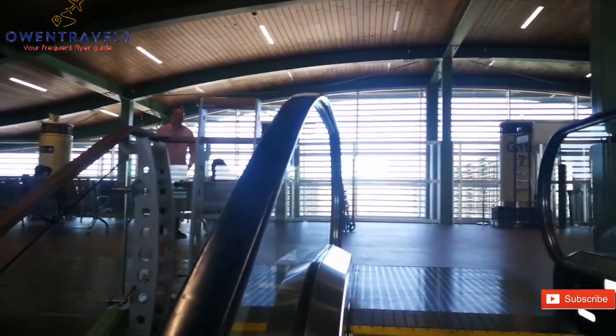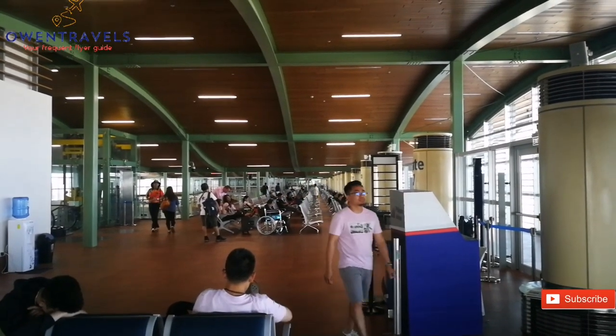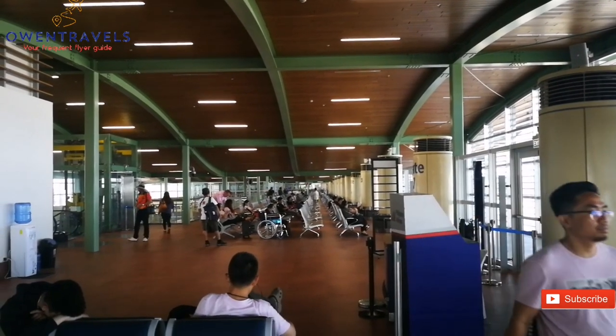The interior design of this airport is very neat and simple. I find it like I'm not in the Philippines at all. It felt more like I'm in a Japanese airport because it's very clean.